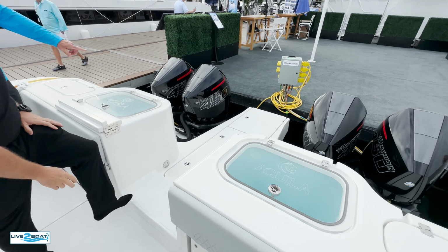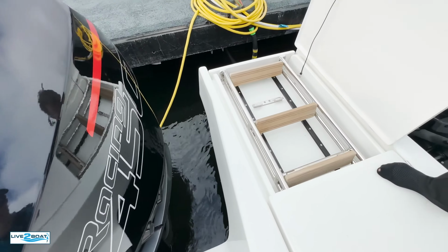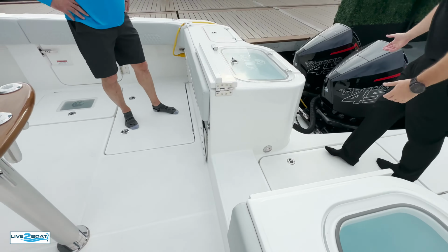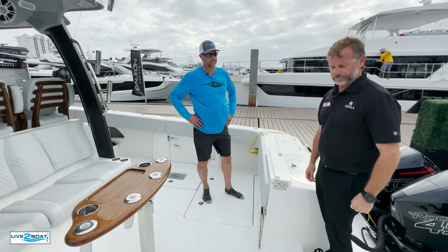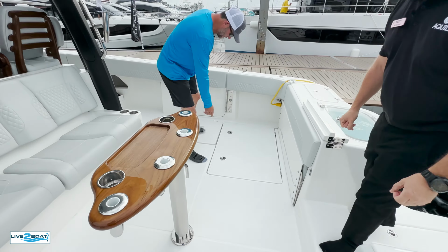Yeah, in here too, we've got a really nice dive ladder. It slides all the way out and then drops down. So it's set up for spear fishing, diving, fishing, obviously, pretty much anything on the saltwater. Fish holes down below. What do we have right here, Elaine?